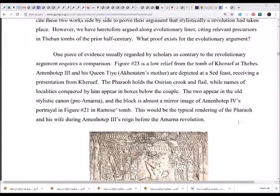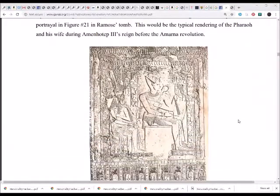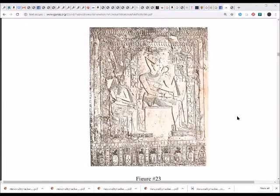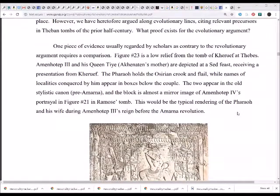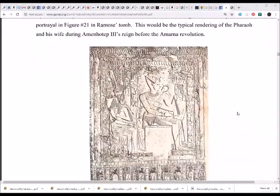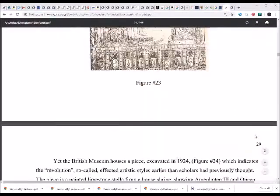All right, let's see. This is a more typical pose again, this is pre-Amarna. This is Amenhotep, sorry, the third, and Ta. And you can see the difference in the pose and the difference in the slender build. You've still got the protective wings on the throne.